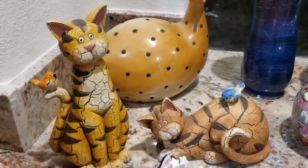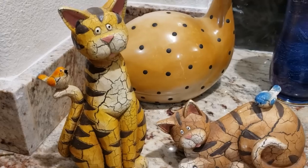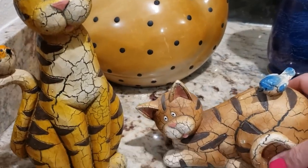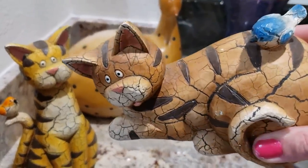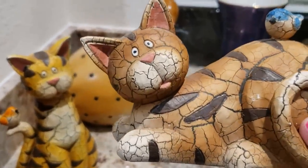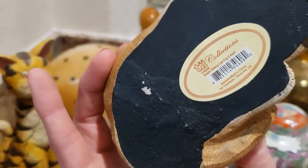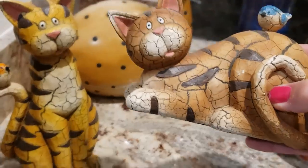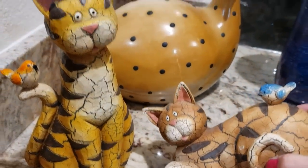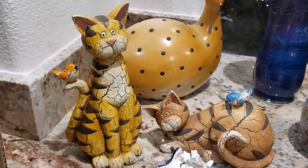I absolutely love this pair of cats with birds. They're made to look vintage, sort of a crazed crackle look. They are made by TII Collections. I paid $2 a piece for them. I'm going to ask $50 for the pair.